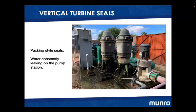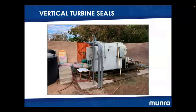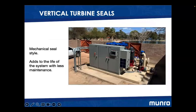So an example we use this for is we ended up changing this pump station from this style of pump station to a newer style of pump station. And with that, the new style of pump station included mechanical seals. As you can see the difference in how clean the pump station looks after being in operation for several months. We have no water dripping across the pump station. There's not a big mess. We're not worried about our skids rusting out or any of the other components that are on the pump station rusting themselves out.